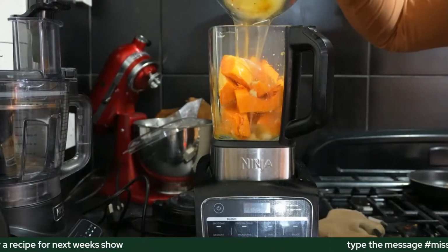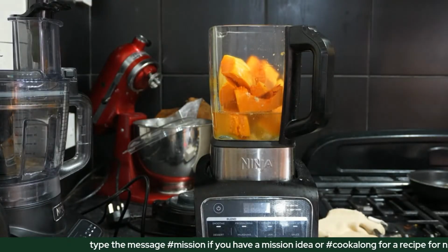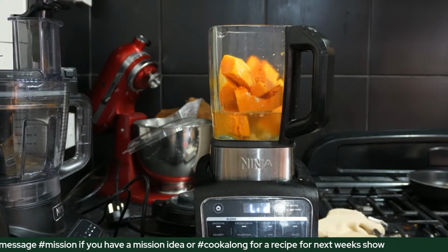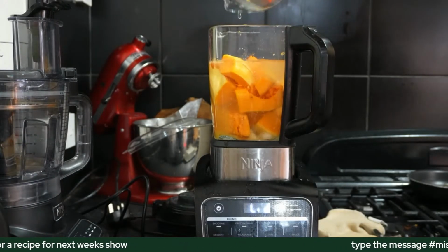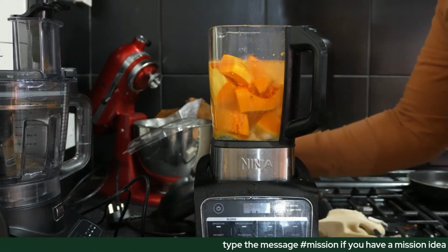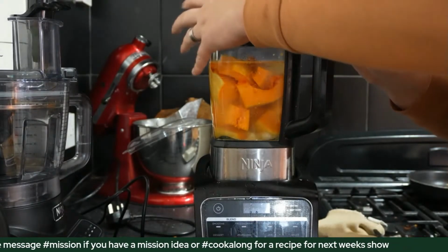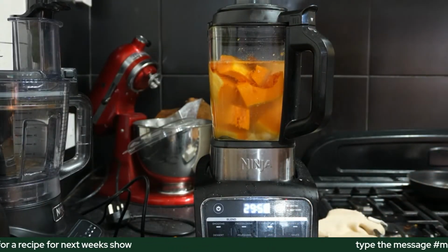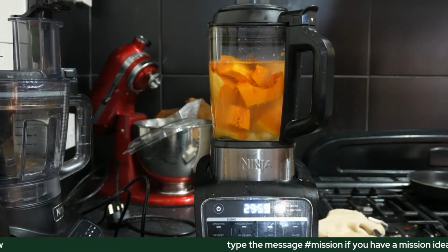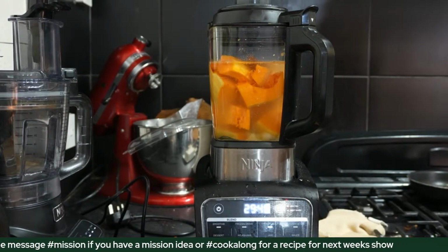And then we've got a bit of vegetable stock to go in as well. I might just add a bit more to that. A bit more water to that. There we go. Now we put the lid on and we put it on the smooth soup function, which will cook all those vegetables and the stock and blend it at the same time. So in half an hour's time we'll come back and see how it looks. In the meantime, we better do the washing up.